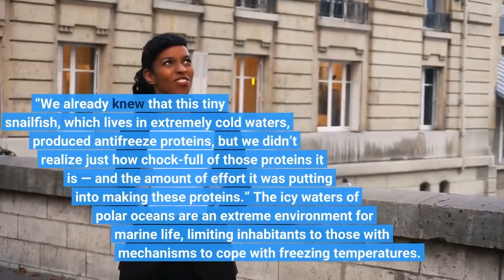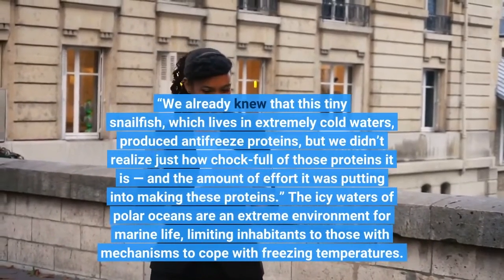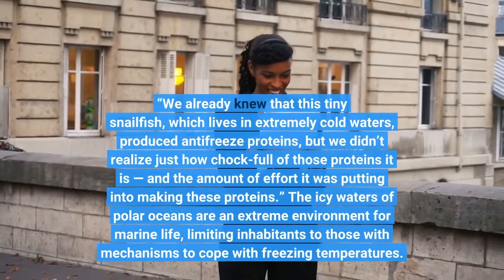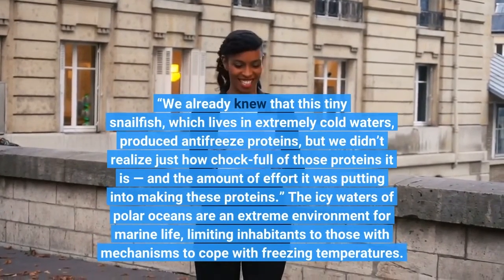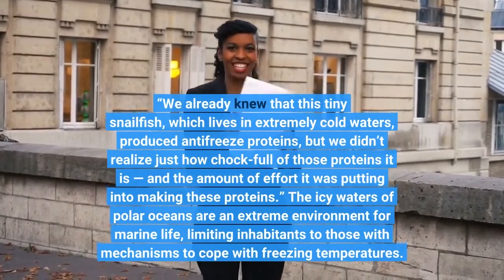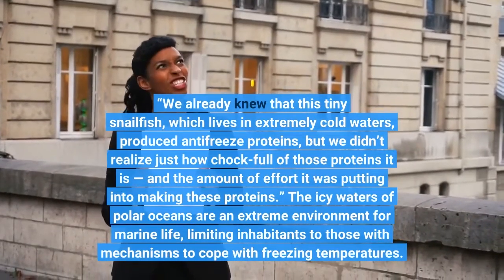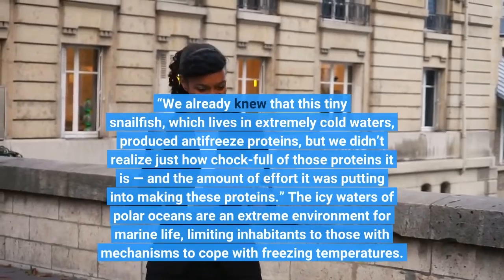We already knew that this tiny snailfish, which lives in extremely cold waters, produced antifreeze proteins, but we didn't realize just how chock-full of those proteins it is, and the amount of effort it was putting into making these proteins. The icy waters of polar oceans are an extreme environment.